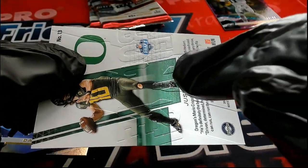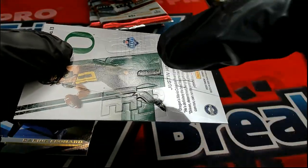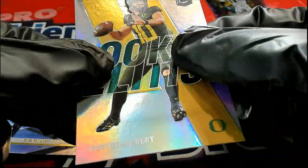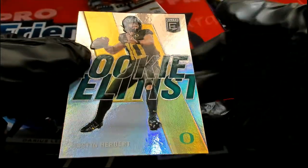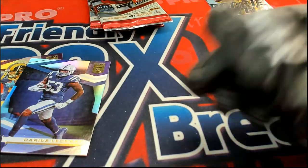Very nice. And you can see the high quality here. You've got indentions, these protrude out. It's almost like a pressed, kind of 3D feel to the card. I don't know how to really describe it better than that, but the back of it has some 3D-ness. The front kind of sticks out a little bit too. So anyway, it's just a really nice looking Justin Herbert rookie insert called Rookie Elitist. And that's terrific.